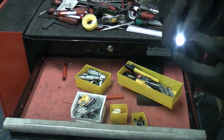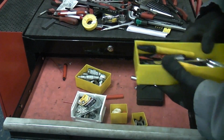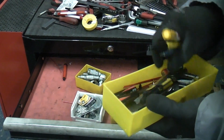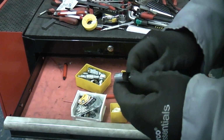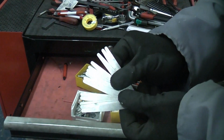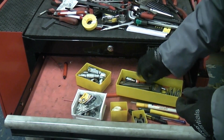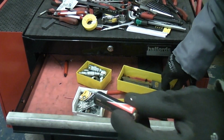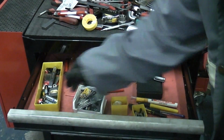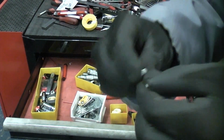Then got a small torch, a few various markers and pens. That is a pair of feeler gauges, which can be handy. And then I've just got a few various things in there, like some spare batteries for the torch, things like that. Also got a magnet there on the inside. I always like to carry one of these with me, that can be very useful.